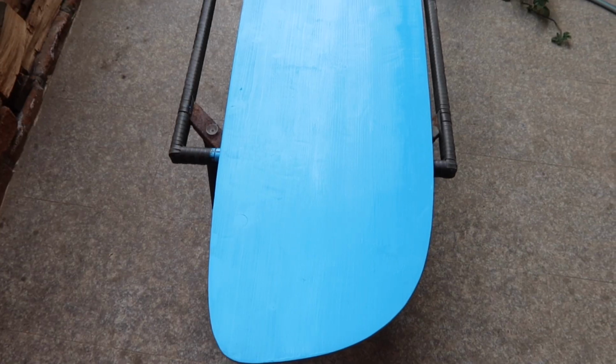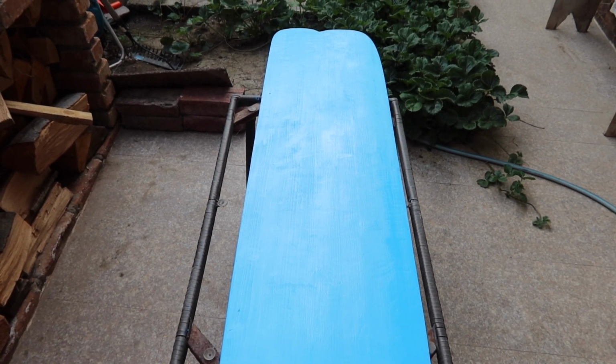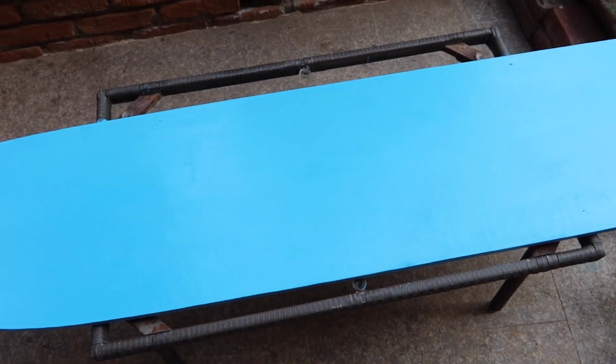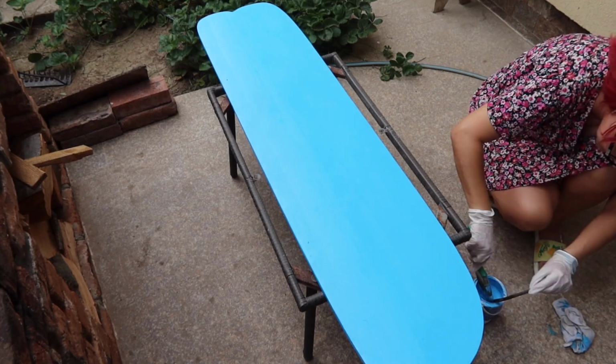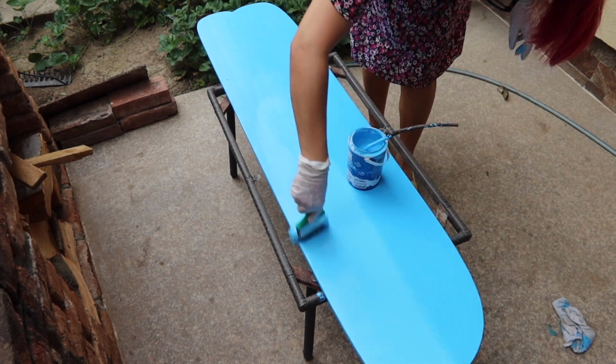I love this blue summery color. It makes me think about the sea or the ocean. I paint one layer and let it dry for 24 hours. I think this wooden surfboard will look amazing when it will be done.